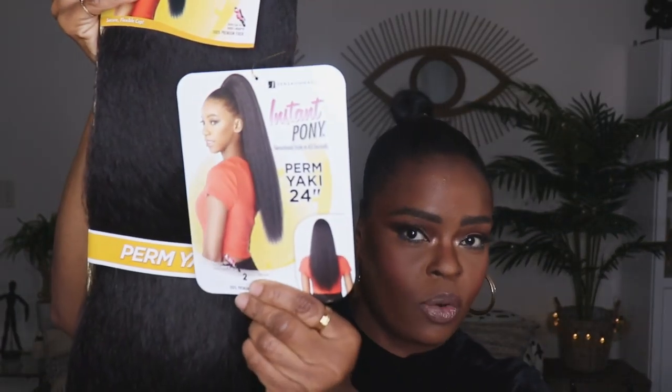Okay, so here is the next ponytail I'm going to be styling up. This is the Sensationnel Instant Pony. It's a perm yaki 24-inch ponytail. This is what it looks like on the pack. And it's like a yaki texture. It's like a blown out natural texture is what I would consider it to be. I have a ponytail similar to this from Better Length in human hair, but I love this one. It's so sleek and pretty, and it just goes so well with natural hair. So I'm ready to get this on, so let's get into it.